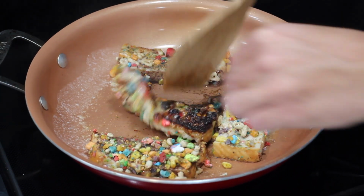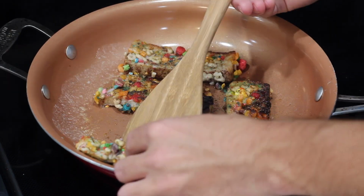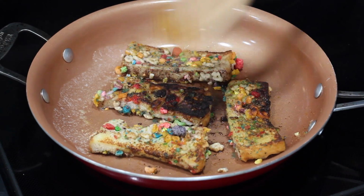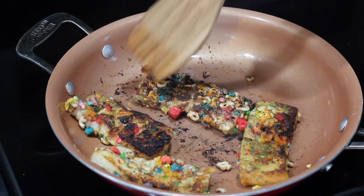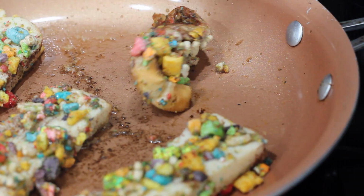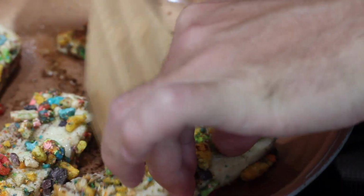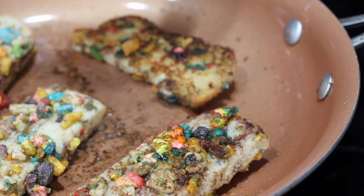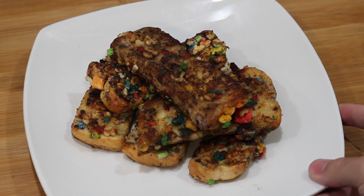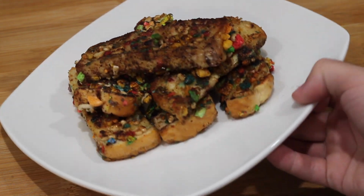I say that, apparently I don't even know how to avoid hot spots. Getting it nice and black and burnt is one way to avoid sogginess, I guess. I was able to get a couple decent looking pieces when I crushed up the cereal a little bit smaller, cooked it for a little bit longer at a lower temperature, and I don't really know how to feel about this one, so let's give it a taste. They smell like cereal and French toast.